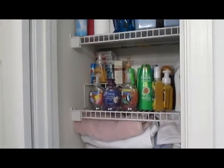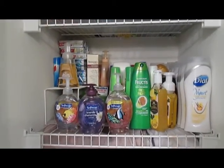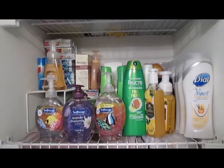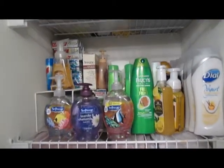Today I'm going to do the last part of our bathroom, and it is the closet that is behind me. This is our linen closet, where we keep extra things, cleaning supplies, backup everything that I'm trying to get through, towels, more cleaning stuff.